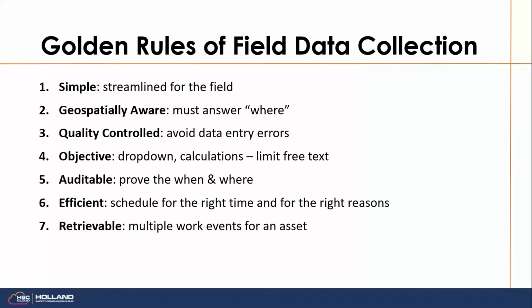The second bullet point, geospatially aware. This is extremely important and something I know a lot of utilities we talk with now don't have, especially in their leak inspections, where they're capturing data on leaks, but they're not mapping that out. So they may have a paper form, they may even have a stack of papers that show all their class 2 leaks found last month.